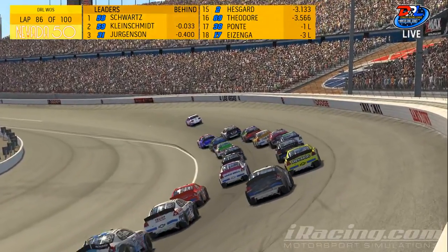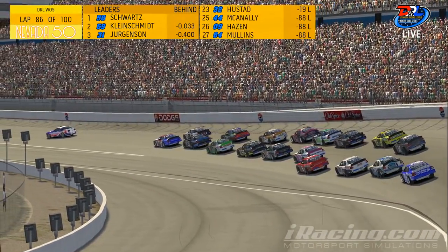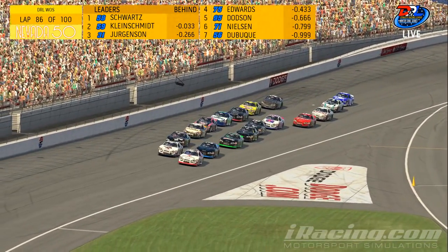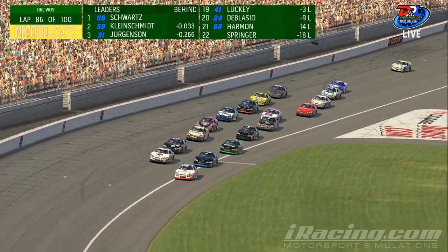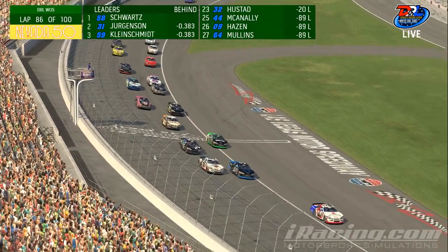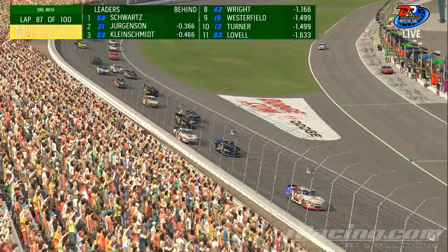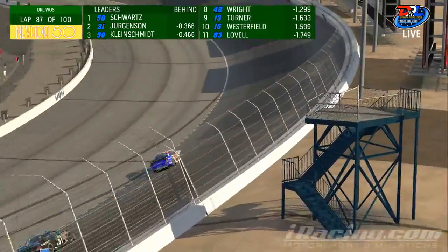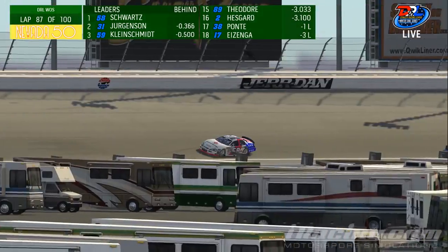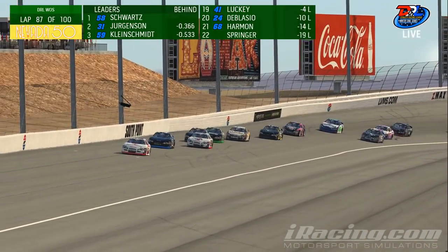As we're just about set to go green here, Jonathan Schwartz, still in command of the lead, will be taking this field. He's taking them down real slow, and this time he does accelerate just a little bit sooner, and he gets a great jump, and Jurgensen is actually going to get a good jump on Kleinschmidt. And Jurgensen could almost clear him going into turn 1 here. Almost only counts in horseshoes and hand grenades. True story. And Jurgensen does clear him quite easily, and it'll be his turn to try to work the back of Jonathan Schwartz and see what he can do.